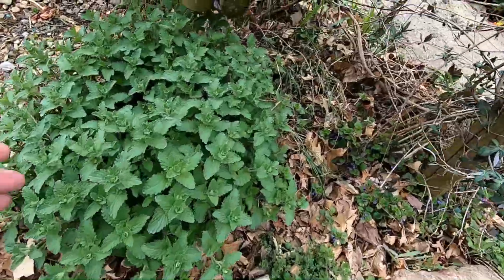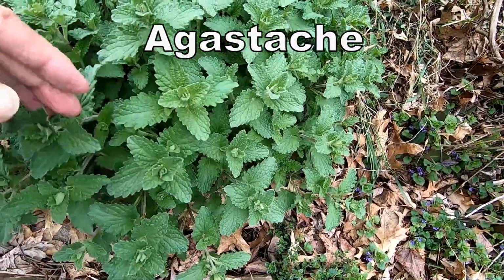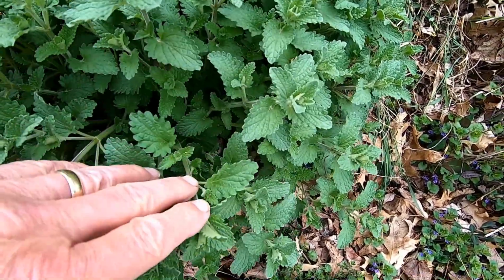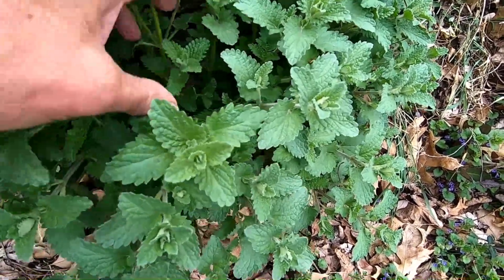I planted this stuff over here because it's supposed to be for pollinators. And I've forgotten what it is. What's Russian? I don't know what it is. Agastache? I don't know.